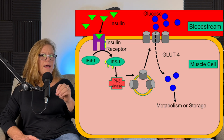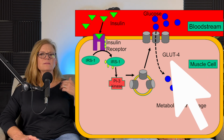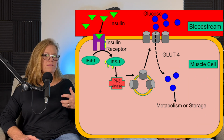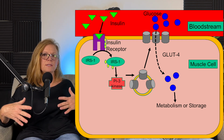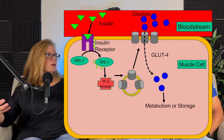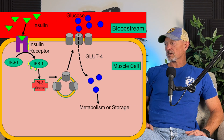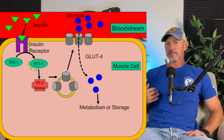We discussed it in the last video, but let's talk about the GLUT4 process and pathway. Just because we have glucose running through our bloodstream doesn't mean that insulin is required. If we are in the middle of activity and we have a need, our body gives us the energy necessary, but it opens up another pathway. GLUT4 is a protein in our muscle cells, and when it's released, it allows the muscle cells to directly take in glucose without the presence of insulin.